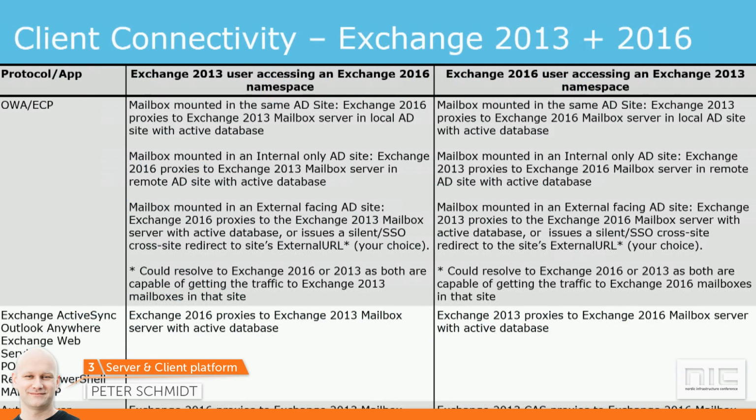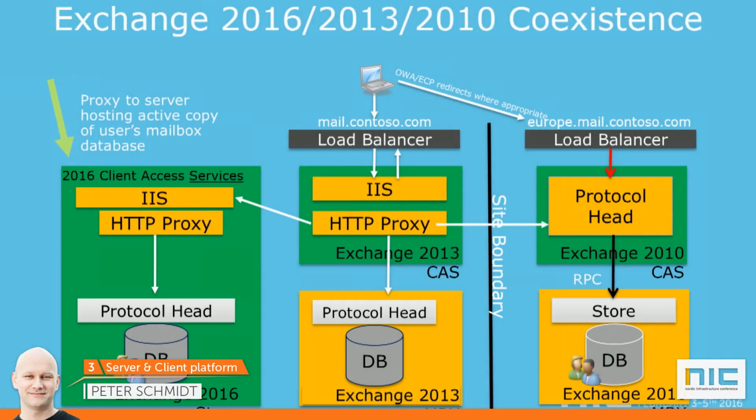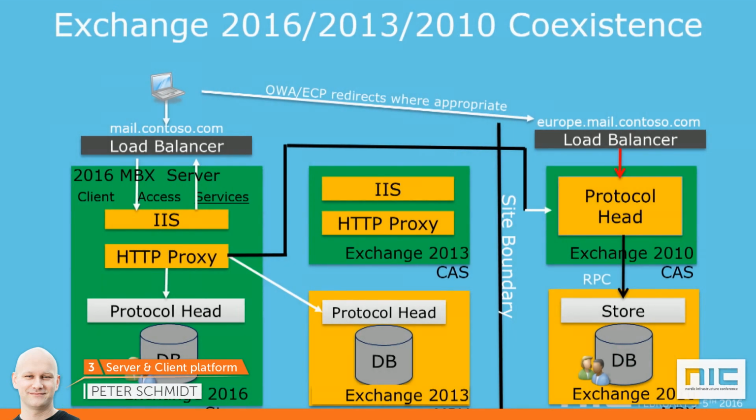Also around 2013, 2016 client connectivity, also just meant for reference. If we look at the scenario where we have those servers in place, we have 2016 and 2013 and maybe even 2010 servers in place. How does 2016 then do all our proxy? It's the IIS and HTTP proxy components of 2016 that handle all the incoming traffic. And when we have a look at it, it will start communicating with the Exchange 2010. It's the protocol head, which is on the back end of 2013.